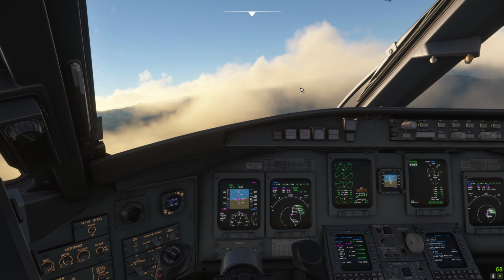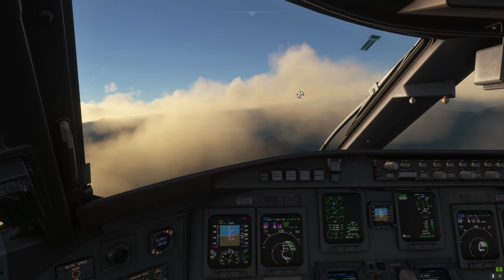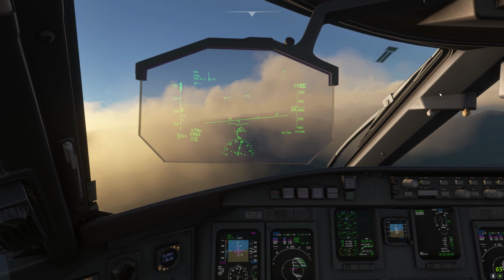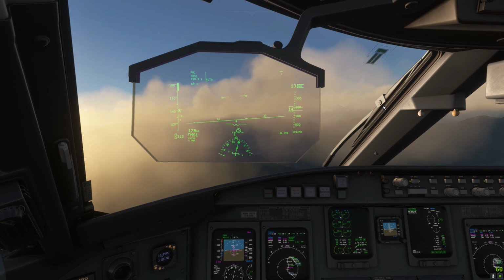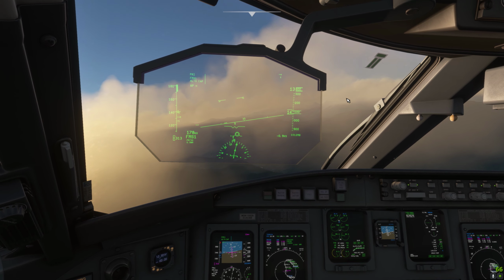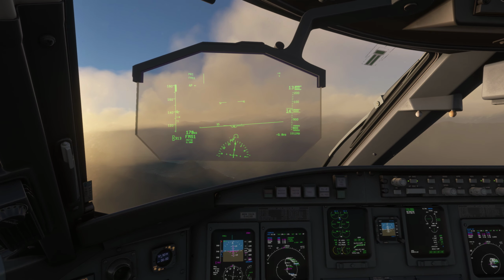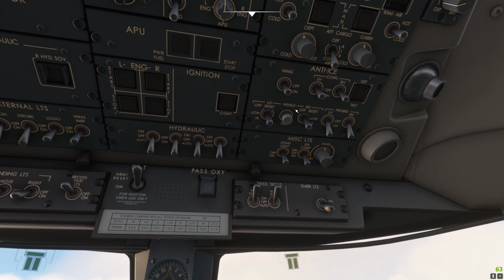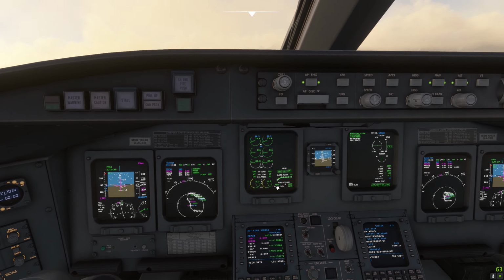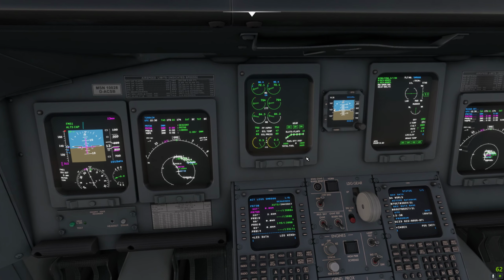How much flaps have we got? Full flaps. Let's hold 145. So I'm just monitoring the speed down here. We could use the HUD, make life a little easier for monitoring this. Okay, let's just check the icing. Just going to put the icing on just in case. We are just flying through some clouds and the temperature is... Where's the temperature again? Can't remember what it is.